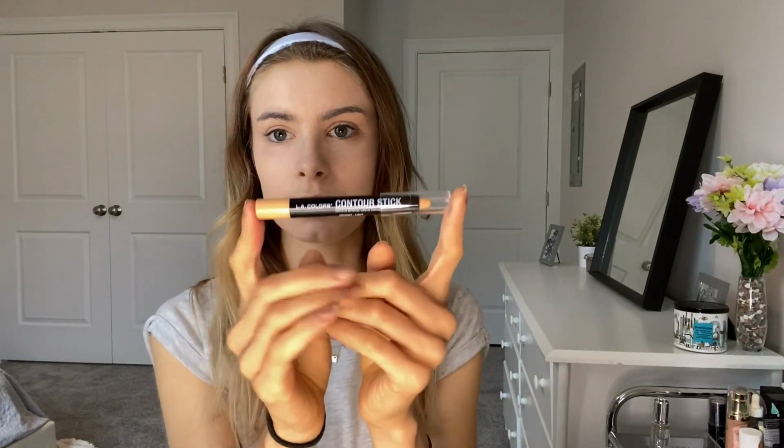And now I'm gonna be going in with the LA Girl concealer. This looks like it's gonna be way too dark. But it is okay. We will make do.